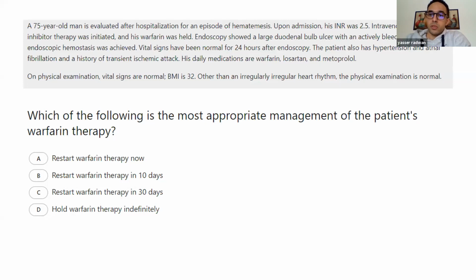Yeah, so the patient was also hypertensive and with atrial fibrillation, with a history of TIA. His daily medications were warfarin, losartan, and metoprolol. On physical exam, vital signs were normal, BMI is 32. Other than irregular heart rhythm, the physical exam is normal. Which of the following is the most appropriate management of the patient's warfarin therapy?